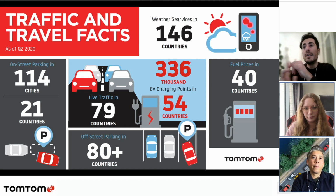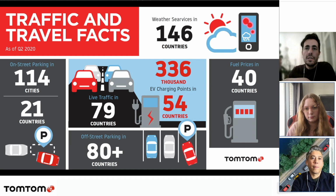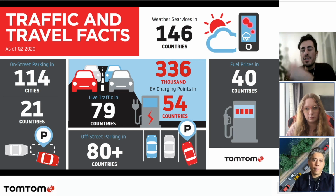Yeah, off-street parking is easier. It's more of a partnership activity. You need to source this data from all the parking garages, not individually, but through companies that have relationships with all the garages. So you get this data, you know the size of the garage, the availability, you even know the price for each vehicle. For on-street parking, that's where it's more challenging.